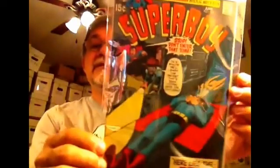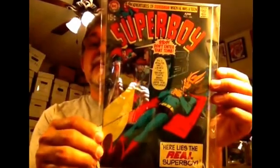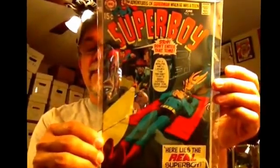Okay, last story I got here, have some Superboy. Some beautiful Neal Adams covers. These are pretty high grade actually. Superboy 166. Neal Adams cover. I think that one I did not have, and this one I didn't have, number 167 with Super Baby, no less.